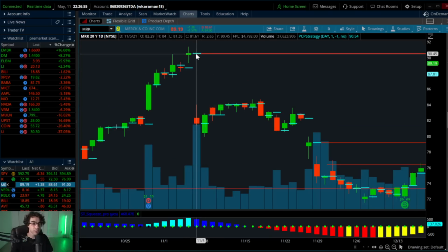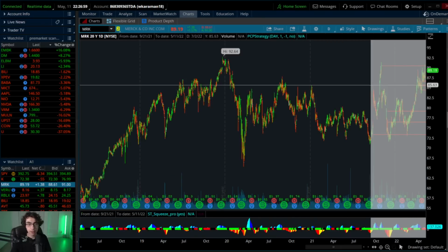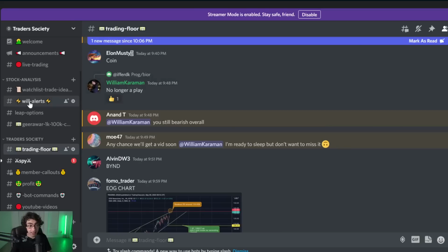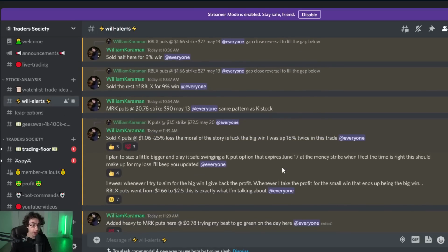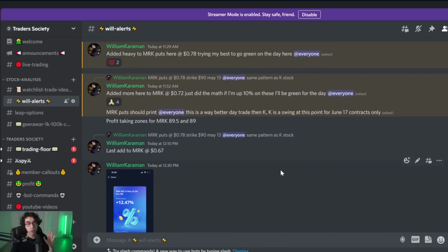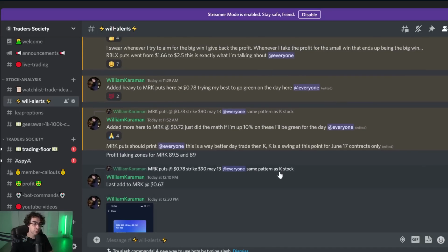So in terms of MRK, we have a gap fill at $90.54. As you can see, today is the day where it filled the gap. And I did alert this as a trade. We had members alerting this as well using the strategy. You could see right here, I had a phenomenal opportunity in MRK. I sold it way too soon. I'm going to be going over that towards the end of this video.